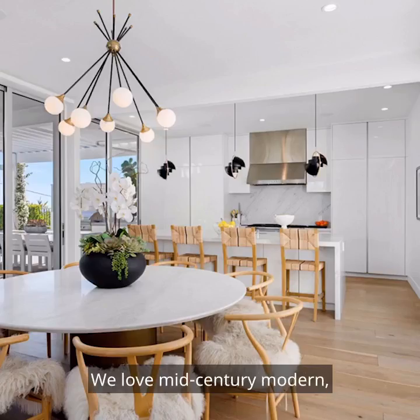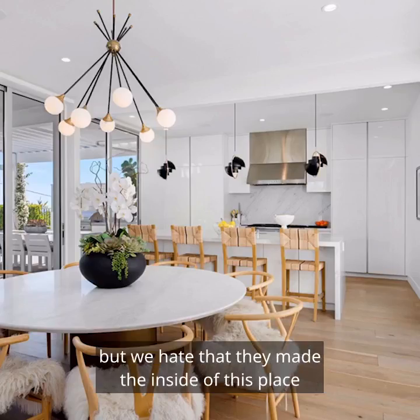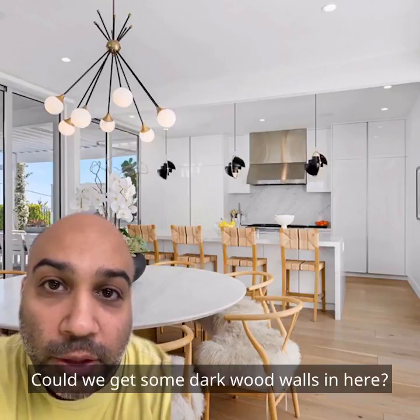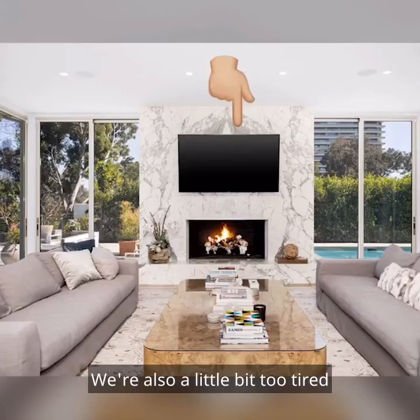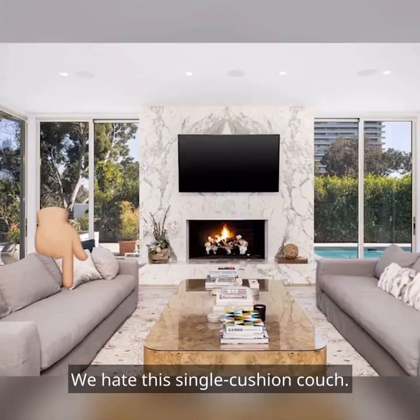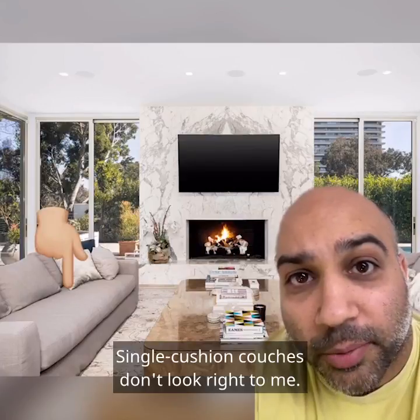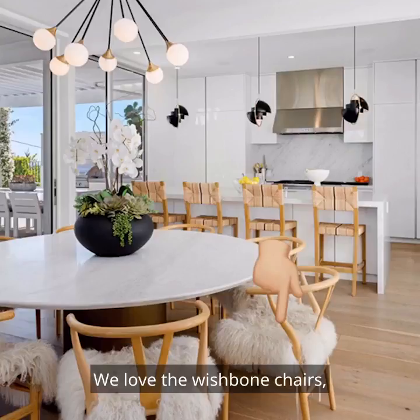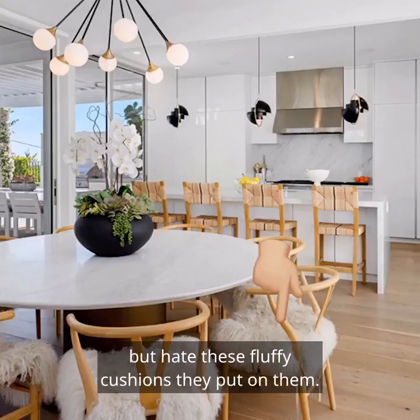We love mid-century modern, but we hate that they made the inside of this place too 21st century and Sino-modern. Could we get some dark wood walls in here? We're also a little bit too tired of seeing this stone in every home. We hate this single cushion couch. Single cushion couches don't look right to me. It's like a person having only one butt cheek.